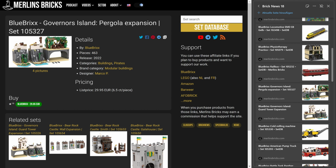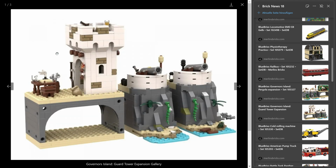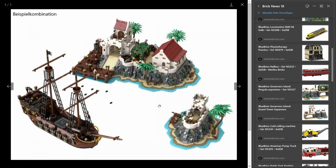They have a couple of larger pieces in there, cannons sometimes. I think this one here does not have cannons, but that's at least what BlueBrixx is saying as the reason they have higher prices here. Anyhow, the next extension is the guard tower, and we're talking about the 105326, 443 pieces. BlueBrixx is again asking for 30 euros. Like I said, cannons, for instance, or these big rock pieces are more expensive. When I say expansions here, you can see the entire thing. Basically, you have two big sets, like I think this one here was called the Tavern or the Governor's House, and then you have a tiny mini fort or castle. And then you can throw these all together with these expansions.